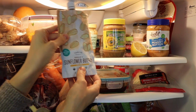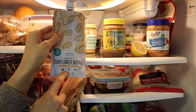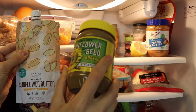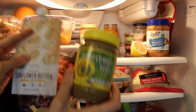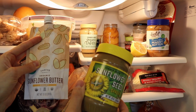I've also got 2 things of sunflower butter. This one is organic and from Thrive Market, and this is non-organic from Trader Joe's. This one they actually use roasted sunflower seeds and salt, and this one they just use raw sunflower seeds. So they definitely do have a slightly different flavor. They're both really good. I like them both.